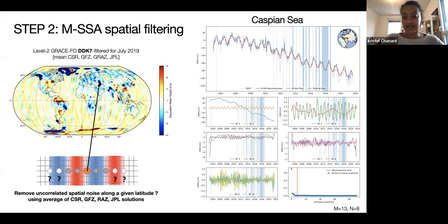And we picked the first 8 components by just looking at the proportion of the signal that is explained by the components, and this is the figure at the bottom right. You can see that this is the amplitude of the signal explained by each component by number, and we stop at 8 because it reconstructs the signal pretty well.